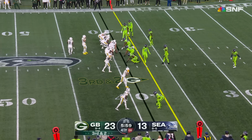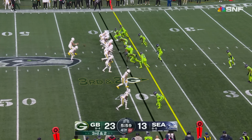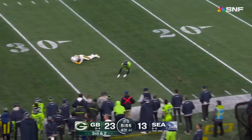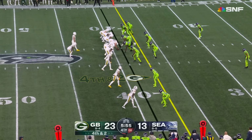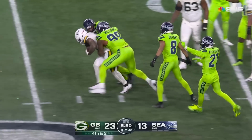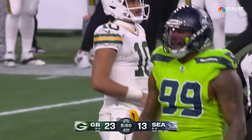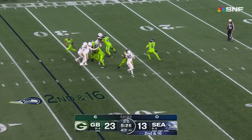Jacobs the back, 3rd and 2. Yeah, they got a blitz coming inside. They're going to their second play now. See if they can take advantage of it. Here comes the pressure. Love throws. Receiver fell. Incomplete. Jaden Reed fell. Inside give. Jacobs does not get there. Leonard Williams. Draymond Jones stop him. Seattle gets it back with 5:50 to go.